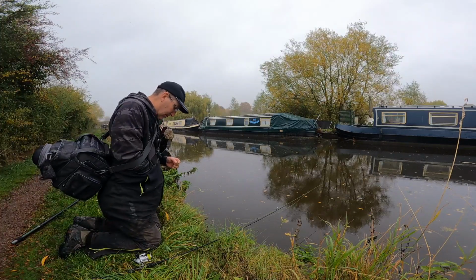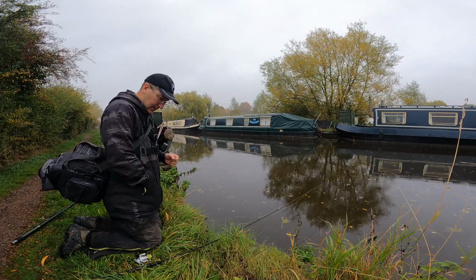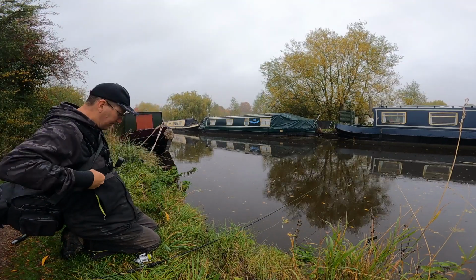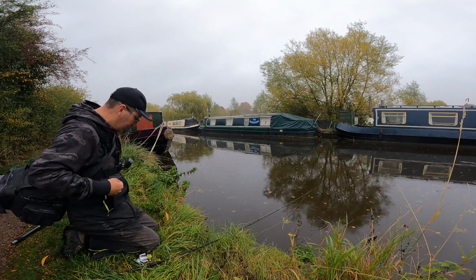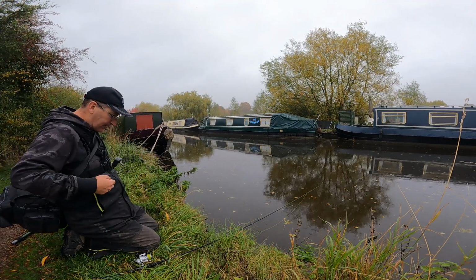EWG hook, I think it is. I've got the packet somewhere. I'm sure I put the packet in my pocket so I could tell you all what it was. Maybe I didn't. No, it's in one of these pockets.